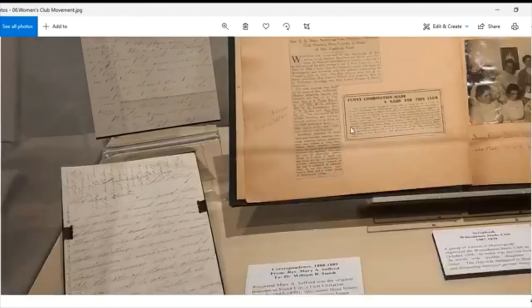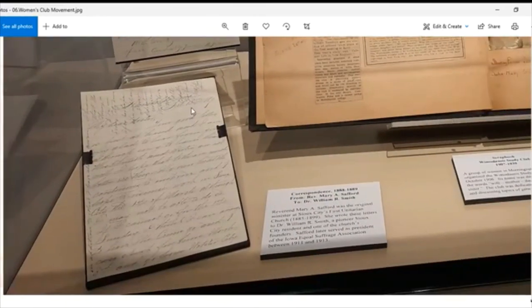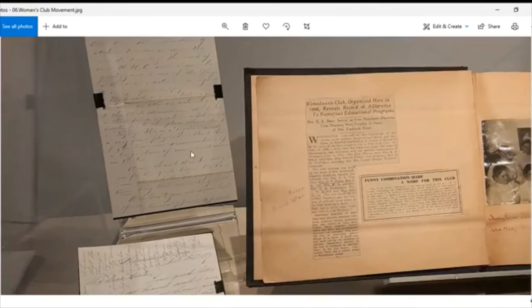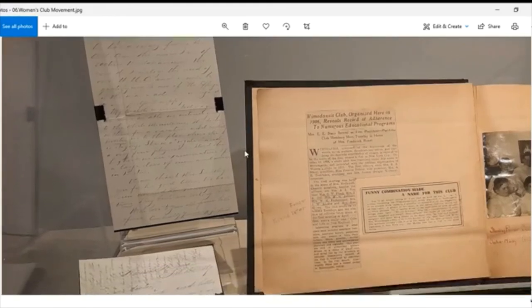And then the other thing that we have in this case are a couple of letters that were written by Mary Safford, the pastor at the First Unitarian Church, to Dr. William Remsen Smith. And William Remsen Smith was a Sioux City pioneer who came to Sioux City in 1856. He was a physician, and he was one of the founders of the Unitarian Church here.